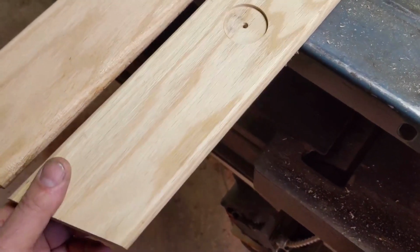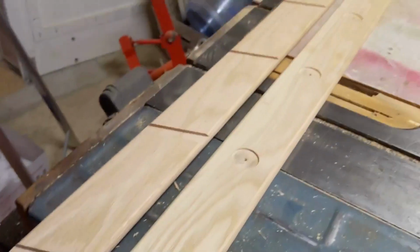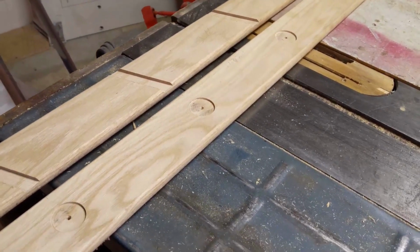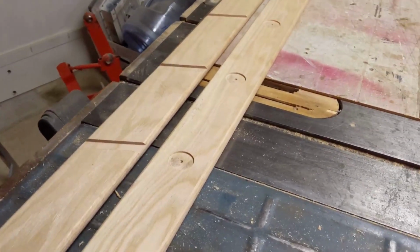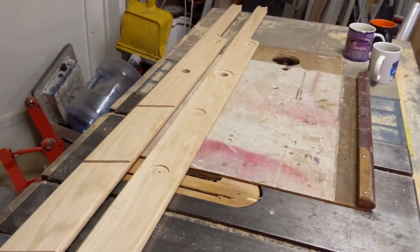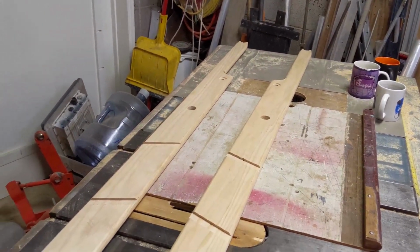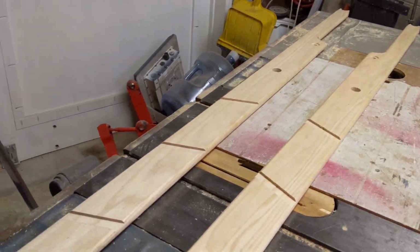It's especially frustrating when you mess up like this, especially when I have done everything else to the piece. It has been completely edged, it has had all of its holes drilled, it has had all of its countersinks created, it's had the revetment cut out at the top, and it's just very frustrating.